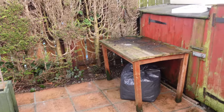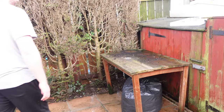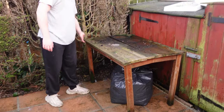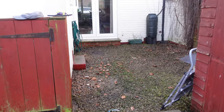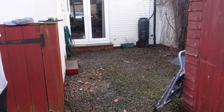That table needs to go to the tip, it's just falling apart. This was our dining table when we first moved in together, and we've kept it since, and then it became an outdoor table, and it's just fallen apart, but it's lasted, what, 8 years? Yeah. So it's done its time. It just looks terrible, and it's the bit that you can see out of the house. So I just want it sorted, but I don't know what the solution is.